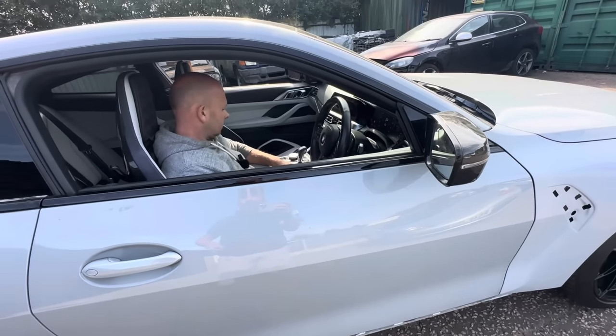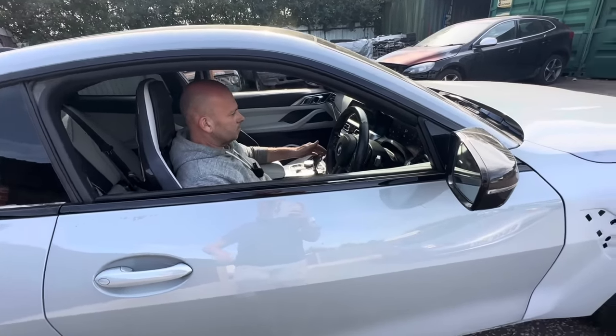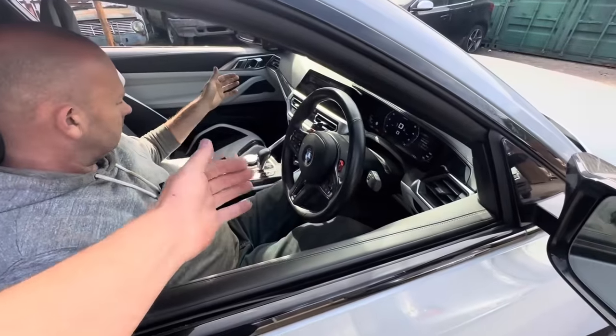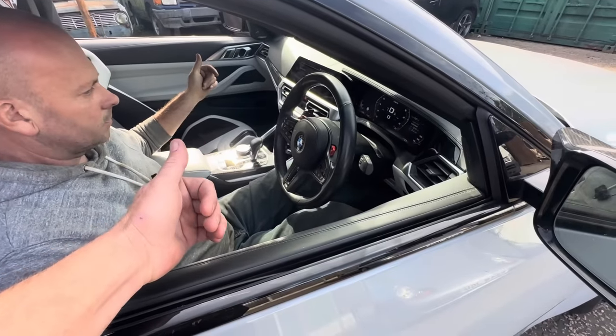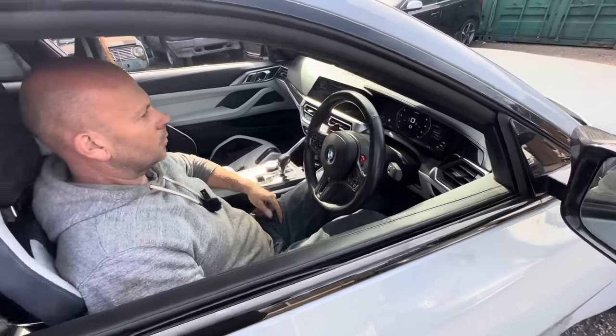I guess it's time to give it a little run up and down the yard for the first time. I guess so, exciting mate. Exciting times. I've never had a gear stick like that. You've got to knock it over and pull it back to drive. Knock it over and push it up for reverse. Right. I guess it's a new thing on BMWs, yeah.